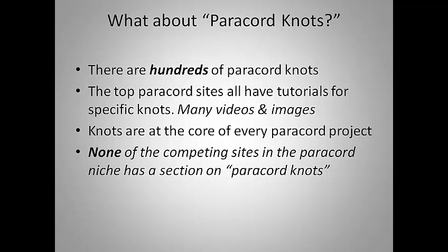They'll have videos, they'll have images, lots of information about knots. And if you think about it, knots are at the core of every paracord project. You pretty much can't do much with paracord without making a knot. How come nobody is addressing this? This means there's an opportunity that nobody else is taking advantage of.